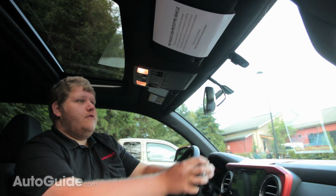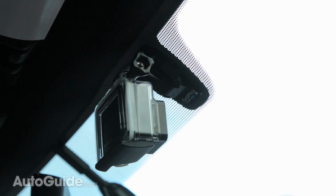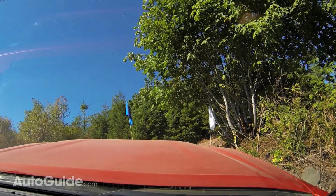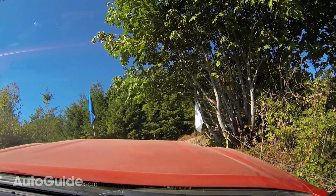And for all you off-road adventurers, there is a new standard GoPro mount in every single Tacoma, which allows you to see what's going on in front of the truck or what's happening on the inside.